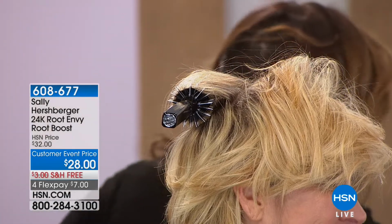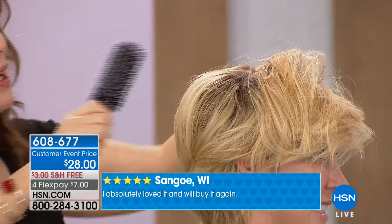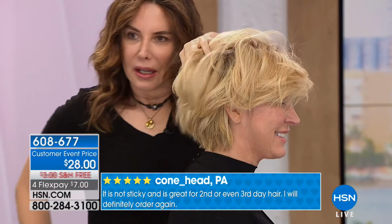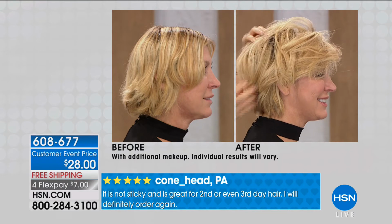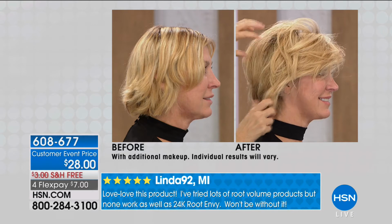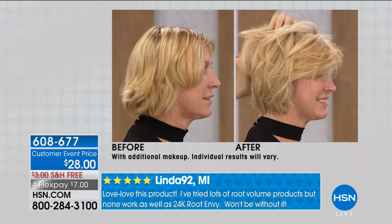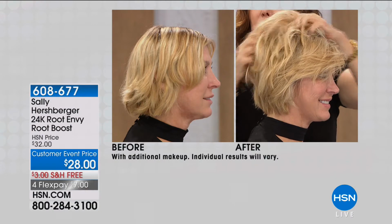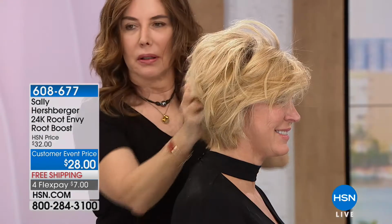Okay. And then, if you don't mind, I'd love for you to pull up her before shot, because this is the most major facelift. Let's check this out. Look at Kim's jawline. Look at how it immediately lifts her jaw up. You are right. Her mouth even goes up. Just that little bit of root lift, and I just put it through here, and it has style memory. So every time I go like this, I'm getting incredible volume, right?